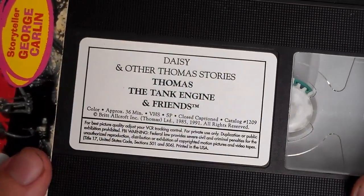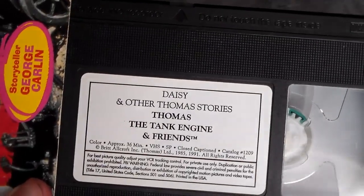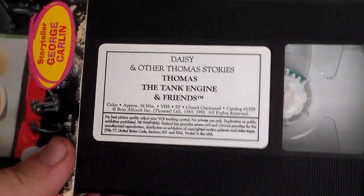There is your tape in the style of the late 90s reprints and the 90s OG prints, like with Thomas and the Special Letter and Thomas Meets the Queen.